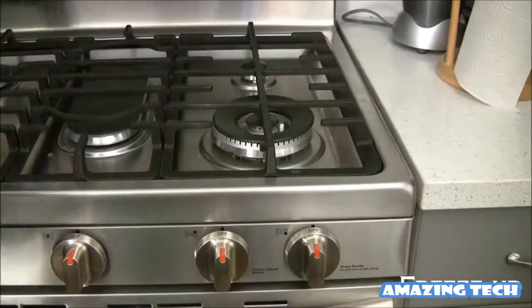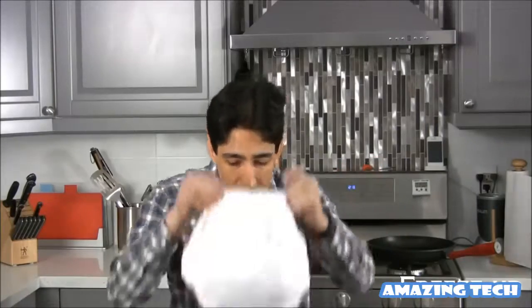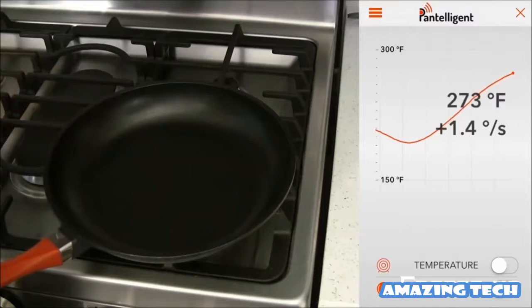It's a frying pan. You put it on a stove and cook on it, just like any other frying pan. No buttons, no switches. But once you get the Pantelligent app on your mobile device, it gives you the skills of a master chef. You see, Pantelligent has a temperature sensor right at the center of the pan and sends data wirelessly to your phone while you cook.